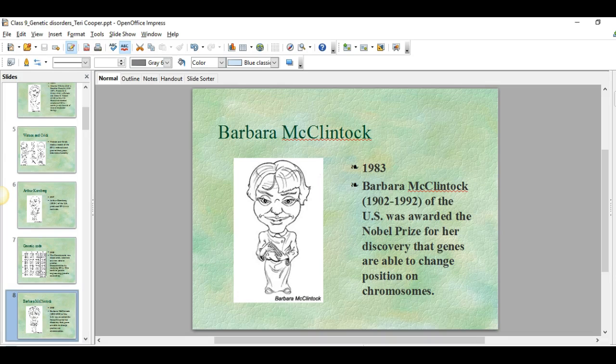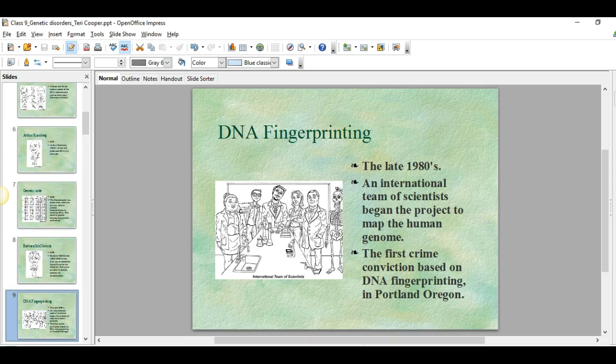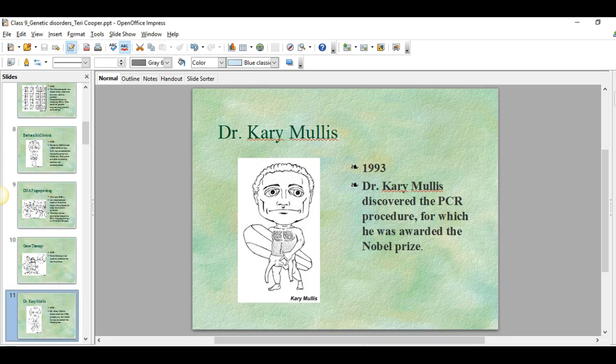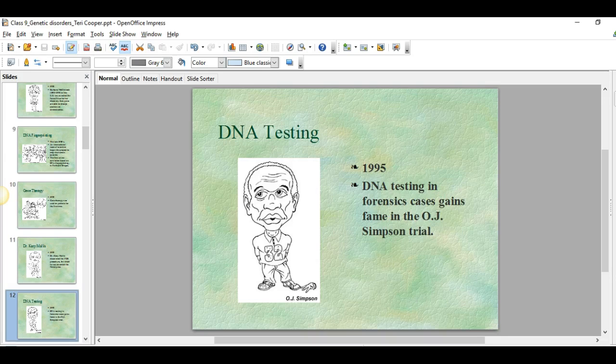Barbara McClintock was a Nobel Prize winner for her discovery that genes are able to change position in chromosomes. DNA fingerprinting was used in Portland, Oregon in the late 1980s, and this led us to the map of the human genome. Gene therapy was used on patients for the first time, and then in the mid-90s, Dr. Karen Moon discovered the PCR procedure, for which he was awarded the Nobel Prize.